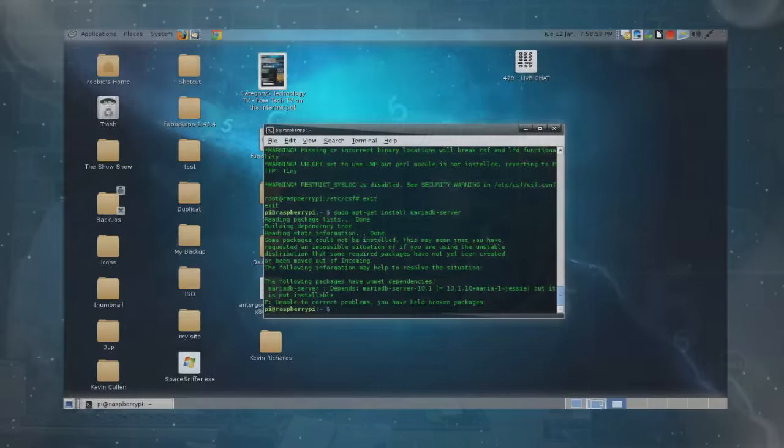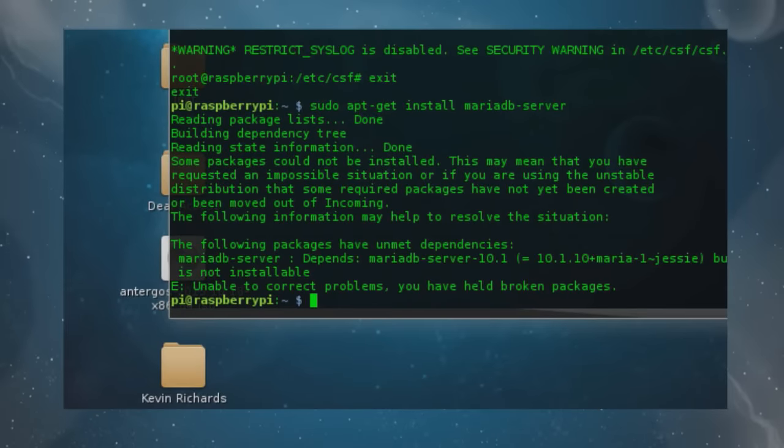All right. What we're going to do now, I made a mistake. Well, not a mistake, but what has happened here is that the Raspbian OS is based on Debian Jessie, but the repositories for MariaDB that we added through the MariaDB website, I showed you how to do that on episode 433, are in fact not going to work on the Raspbian OS.